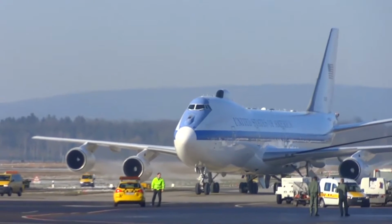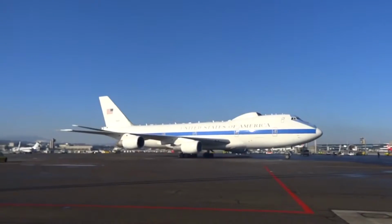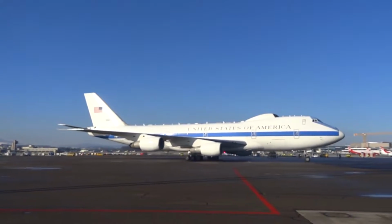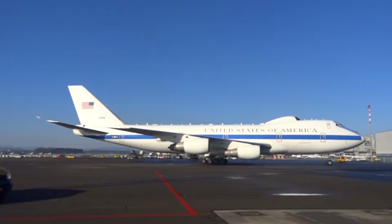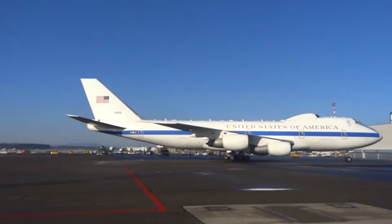E-4B. The E-4B is the National Airborne Operations Center, which serves as a command and control center for the President, the Secretary of Defense, and the Joint Chiefs of Staff during emergencies.